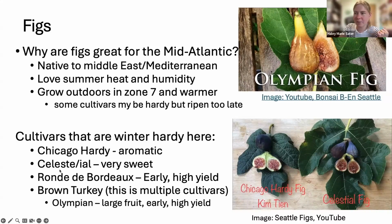Celeste, or Celestial, it's sometimes called, is a very sweet fig variety. This Ronde de Bordeaux, I hope I'm saying that right, I do not speak French, that's supposed to be a really high yielder. I will say I do not grow figs, and that's because I don't really love them. I'll eat a fig, but they are not my favorite fruit ever. I think people who like figs really like figs a lot of the time, and people like me are kind of like, it's a fig, it's okay. I like crunchy fruit, and I like sour things, so most of these are very sweet.